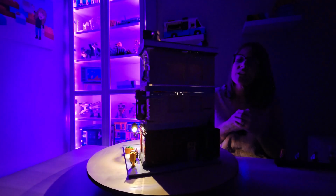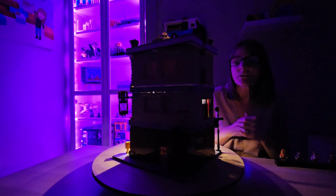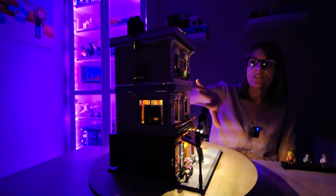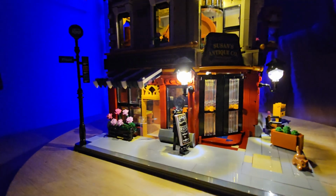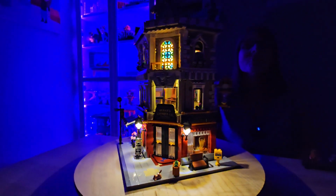Not too much to see around the back, but of course, it's probably going to go in your city, so what's the point? But you can really see so many details. You could see all through these beautiful clear windows and doors, and these lights actually are built right into the fixtures. It is just impressive.